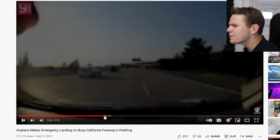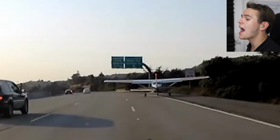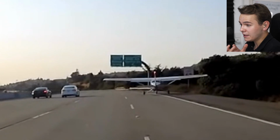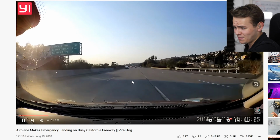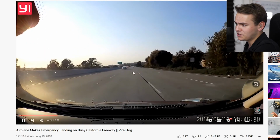I don't know what happened here, but I'm guessing this is a Cessna 172 that had a bit of engine trouble. And as a bit of a last resort, because there was no landing strip nearby, the pilot decided to quite safely land here on this relatively busy highway. I'm happy everything went well here. Quite a bit of luck goes into this as well, of course.